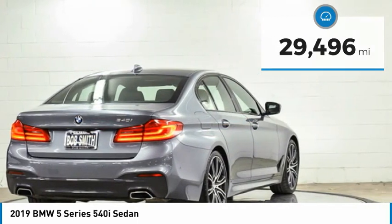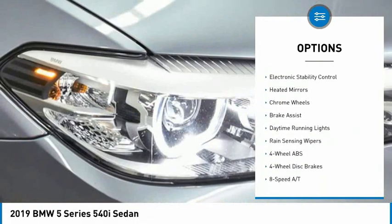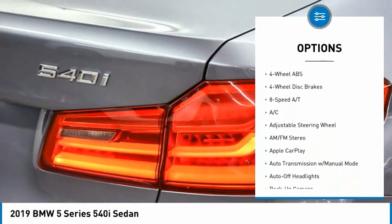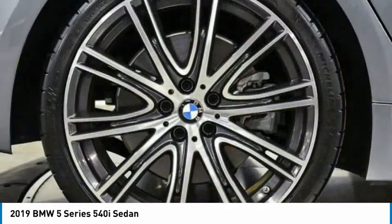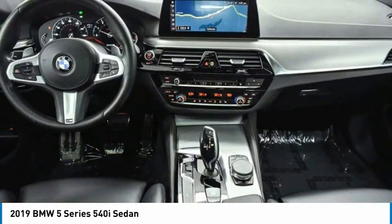Here are some of this vehicle's great options: tire pressure monitoring system, turbocharged, blind spot monitor, sunroof, electronic stability control, heated mirrors, chrome wheels, brake assist, daytime running lights, rain sensing wipers. Come take a test drive today.